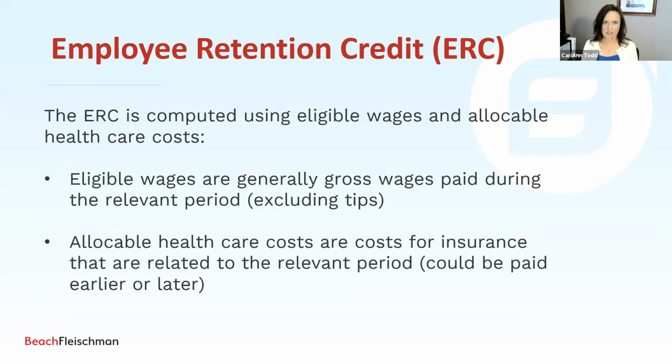So what is the ERC? The ERC is computed using eligible wages and allocable healthcare costs. And it's a payroll tax credit. So let's just get that out there to begin with. It's a payroll tax credit. So it's going to be a credit against, and it's refundable, your payroll taxes.